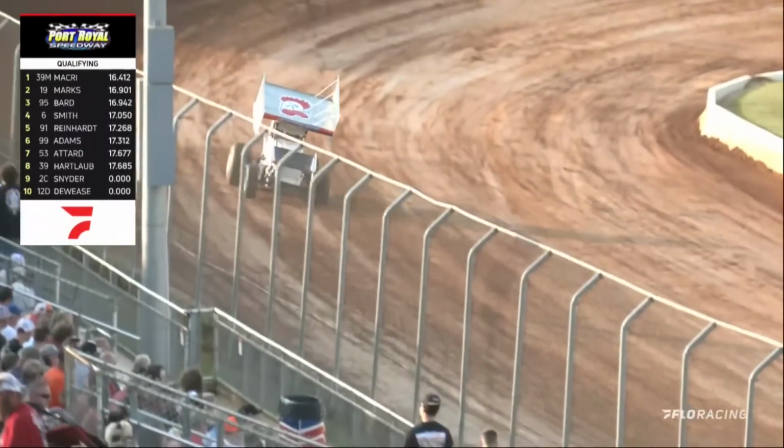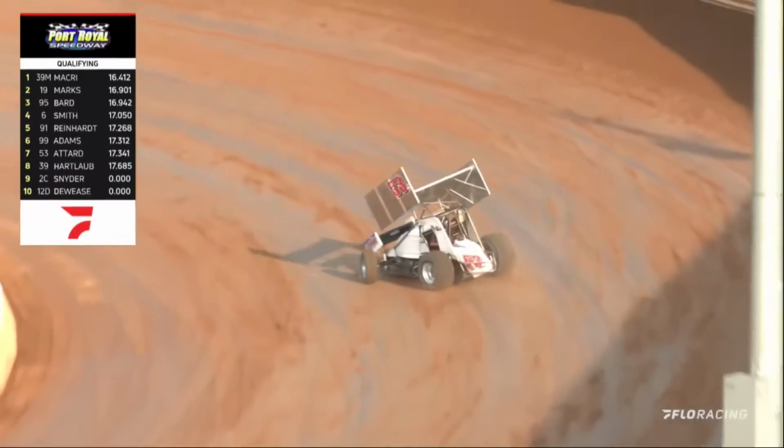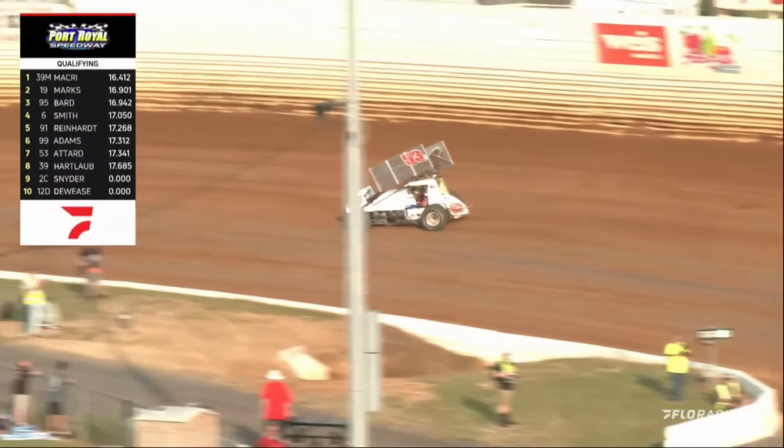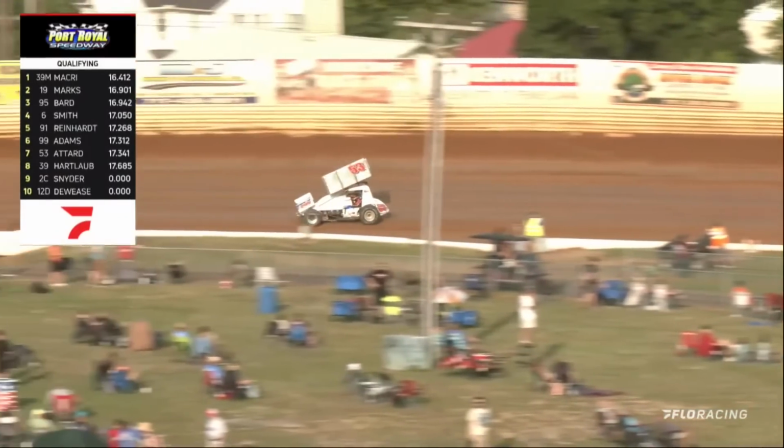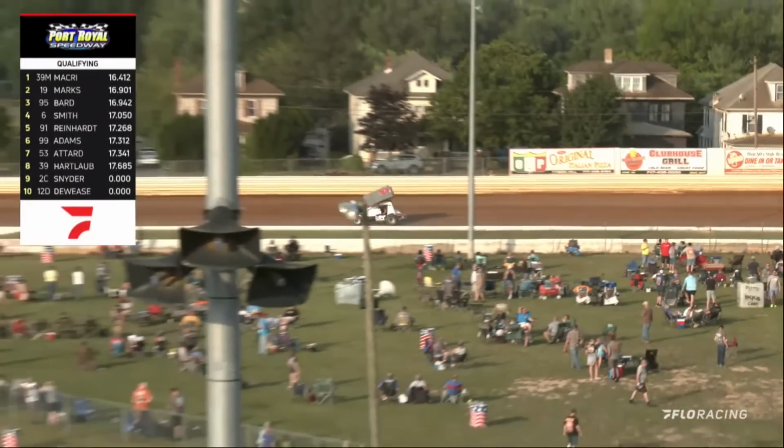Attard had a great performance last night down at the Grandview Speedway. Can he improve on his second lap? He does. 7th quick at a 17.341, 17.341 for the 53 of Jesse Attard.